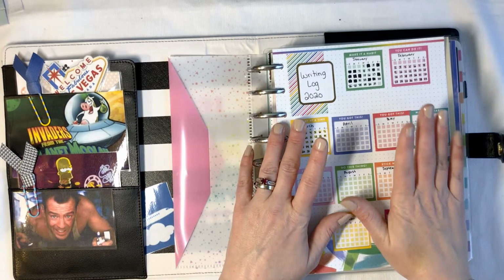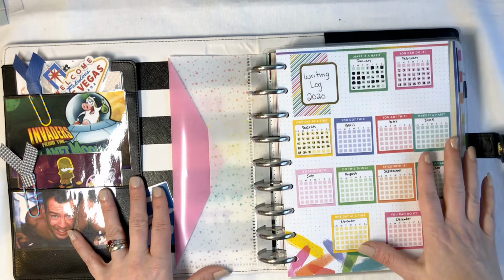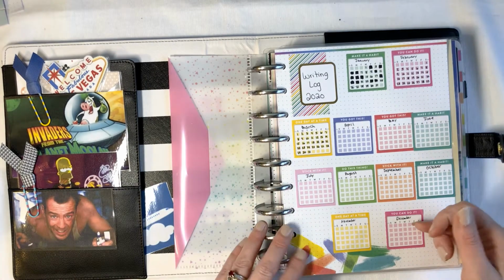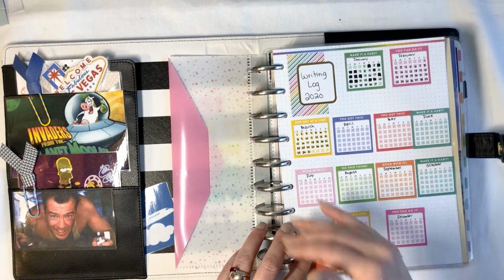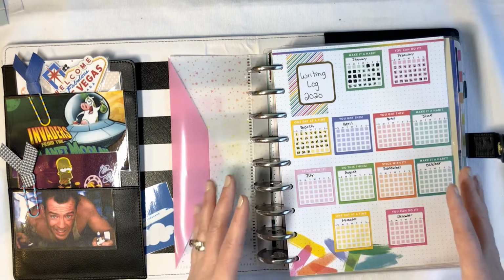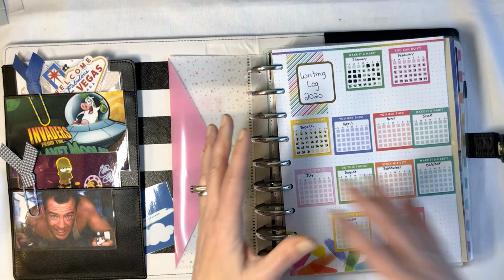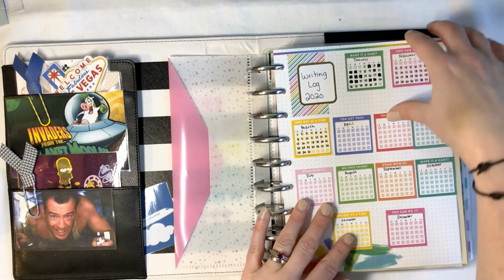If you watched my how to make custom pages for your Happy Planner video, this is my annual tracker, and this is what I'm using to track how many days I have written. By the end of the year, I'll be able to see, if I wrote this many days this year, and this is how many books I put out, and it'll just give me a good idea on how to schedule books in the future.